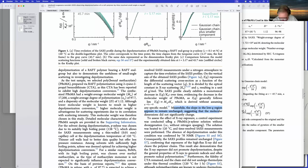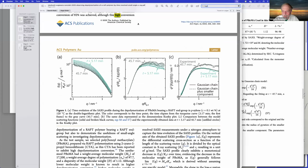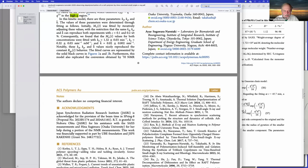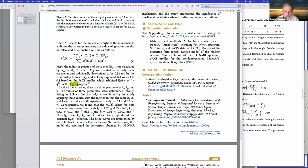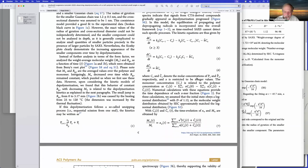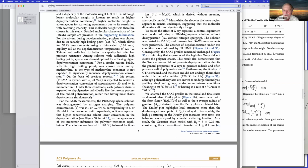So that's one part. And then at the bottom, he says high Q increase. He says something about high Q here, so you can find it. High Q region. For exponent to, anyway, it's not the same B page at the bottom here. There's an X-ray, furthermore, fidelity. Remarkably, the high Q scattering Kratky plot increases over time.